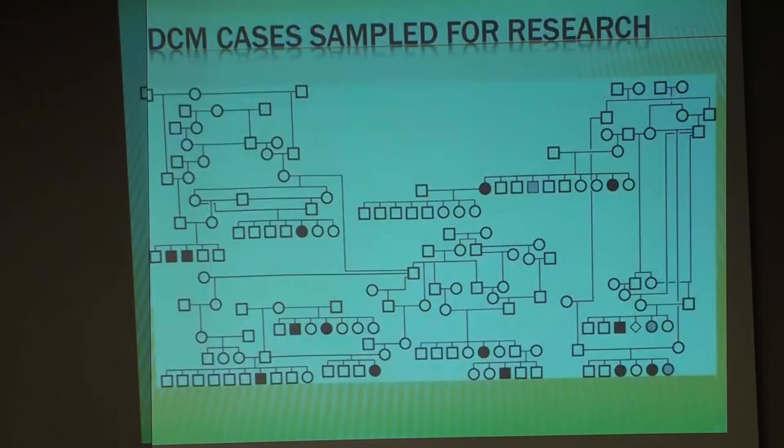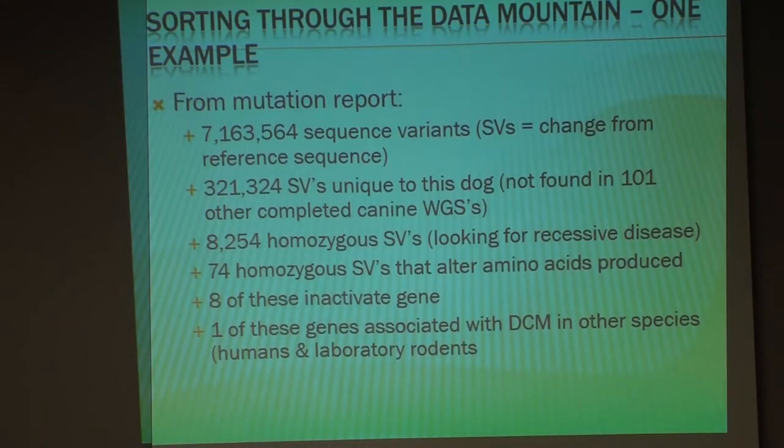Looking at that genetic map, I'll go back here. If we look at this map, we have normal parents, and we have affected offspring, and we got about equal males and females, so it looks recessive. Okay, so that's the model we were looking at. So there were 8,000 of the variants that would fit a recessive model. Okay, then we looked at those.